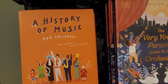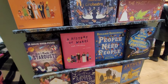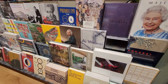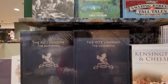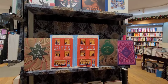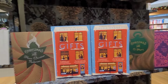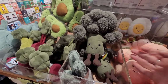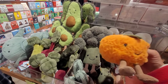How gorgeous are these for children? Look, the history of music for children and the history of words for children. They're lovely illustrated as well. Brilliant Christmas books. That cover, never judge and all that, but looks good. Just in Scribbler, what does that remind you of? The Selfridges window. Look at these little guys.